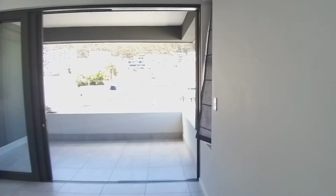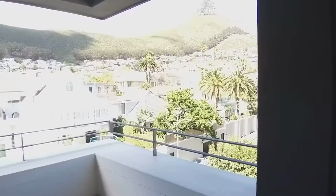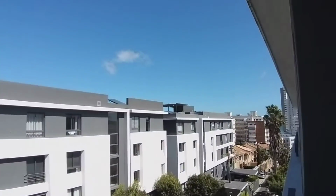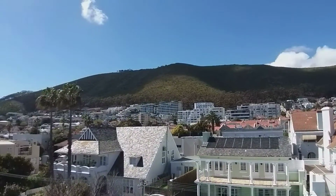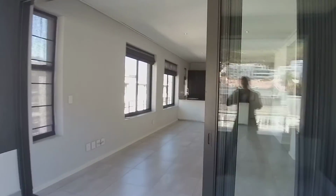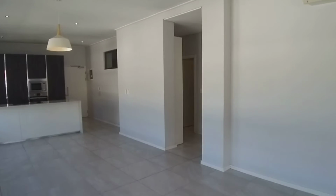It is a corner plot, so it creates a lot of light from all sides, and that also means the view is just going to be stunning. As you can see here, Lion's Head. That side, you have the ocean, you can see it, and we have Signal Hill here as well. It creates a lot more space, it feels very large. This apartment is a two bedroom, so let me take you there.